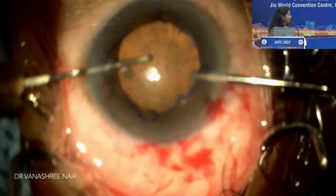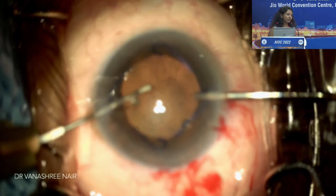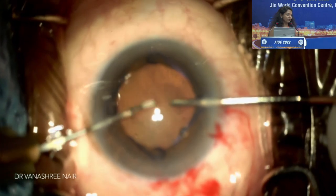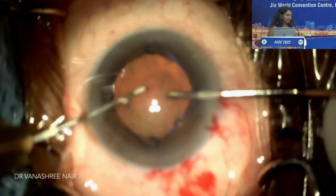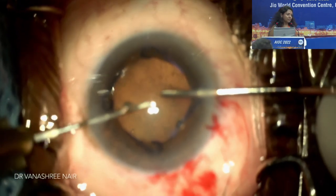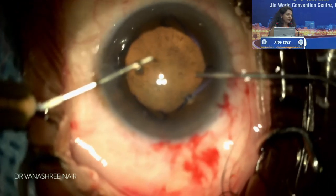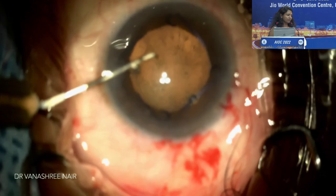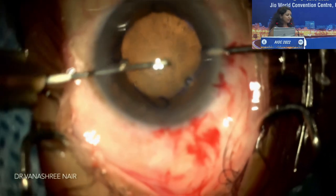But as you can see, the moment I try to puncture the capsule, it is just not yielding. I'm not able to get a point of beginning for the flap of the capsular access. The whole bag just kept on moving. That's the time I realized that the viscoelastic was less. So I refilled the anterior chamber with viscoelastic and tried again, and I was successful in initiating the capsular access here.